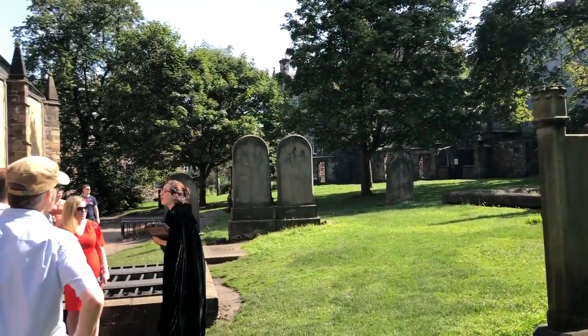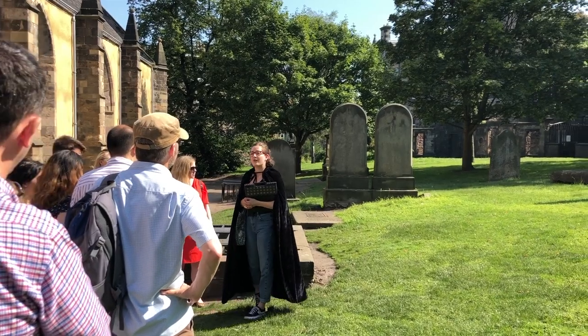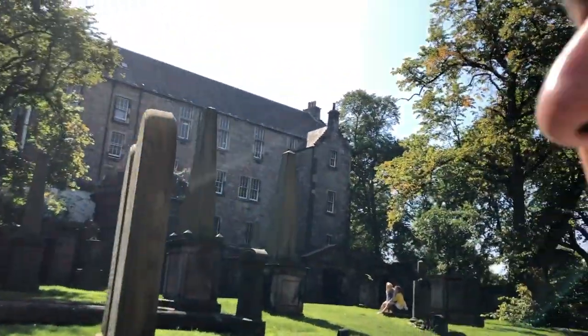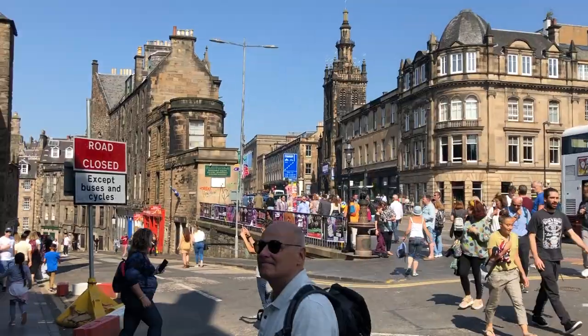Now, this is a very, very old graveyard. It started in the 16th century, and as of today, there are over 500,000 people buried in this graveyard. So over there is what they call the Mackenzie Poltergeist. It's supposed to be one of the most haunted parts of the graveyard anywhere in the world. So the Greyfriars Bobby is a statue of a little dog. That's where the Potter Trail tour starts.